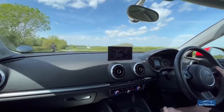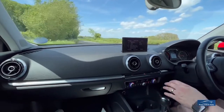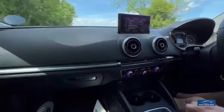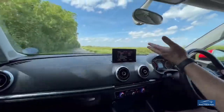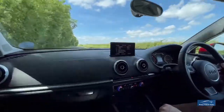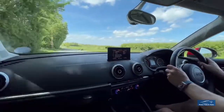And yeah, very, very nice little car indeed. It's got heated seats, it's got three-stage heated seats. Being the sport as well, you've got climate, that's all controlled on the dash there. It's got DAB radio, which all comes up through the nice little screen there. Multi-function steering wheel as well. So overall, yeah, a great little car.